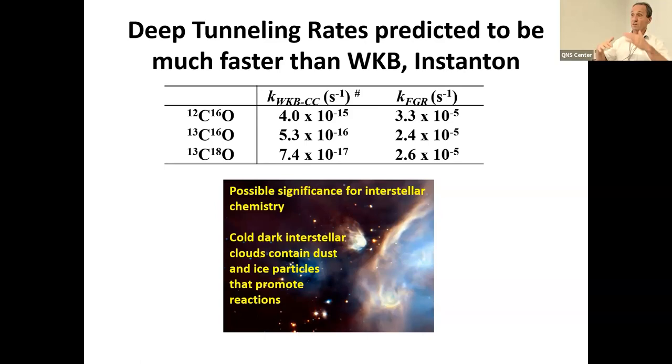And it also suggests that when we use in condensed phase the WKB rate constants to describe tunneling, this is essentially a gas phase picture, right? You have a barrier and you have a wave that transmits the barrier, like I showed you at the very first slide, what I knew about tunneling when we first started. The WKB picture has no knowledge of resonance effects, all right?